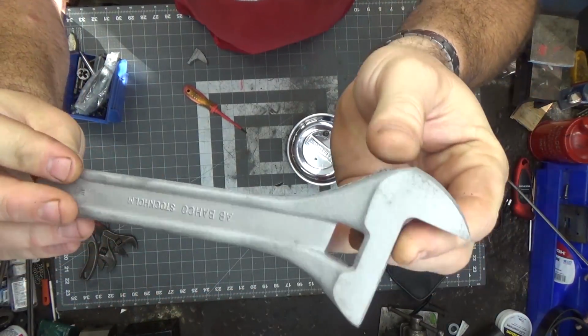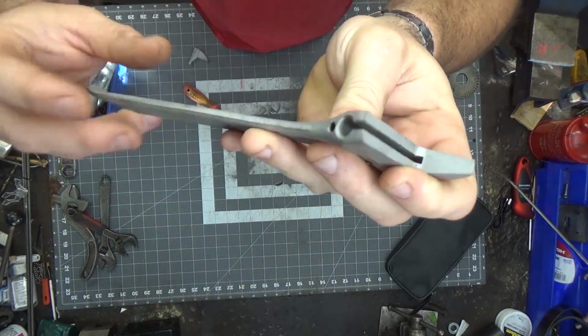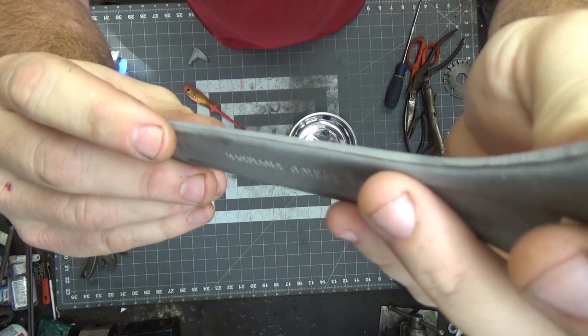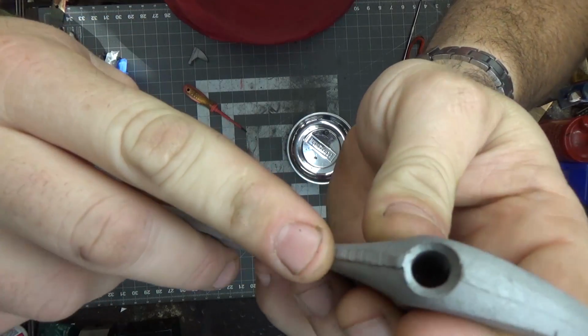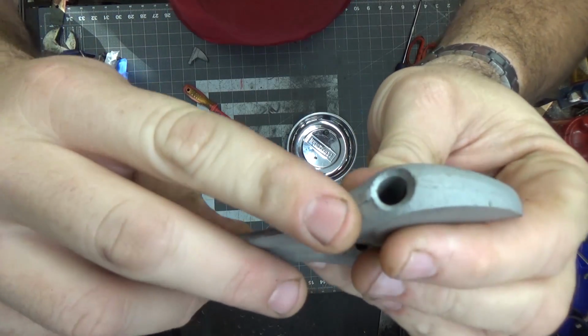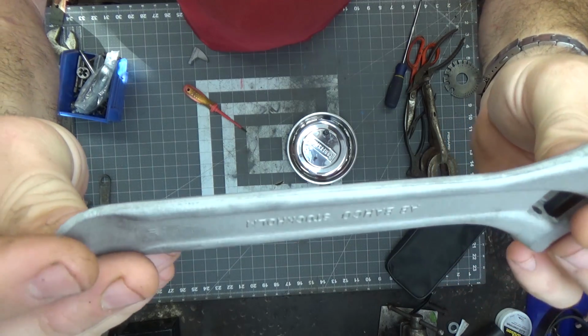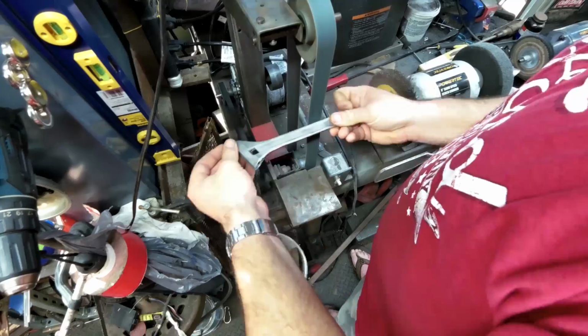Alright, so that's through the sandblaster. Now we're going to bring it over, and you can see, well, hopefully you can see that, there's some sort of indiscretions here on the casting lines. I think we can do a better job on that. So let me take this over to the 1x42 inch belt sander and clean this up.